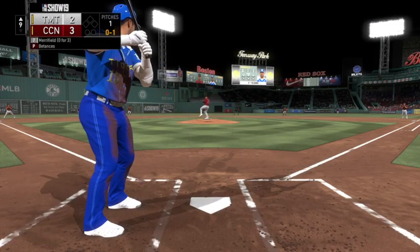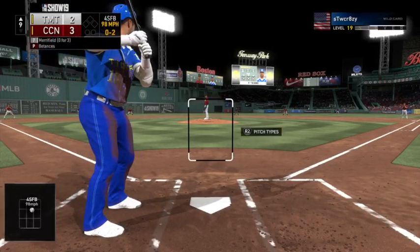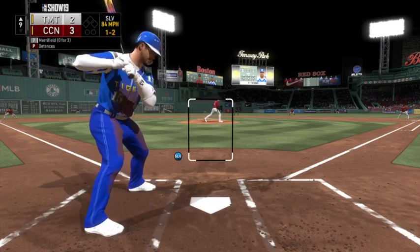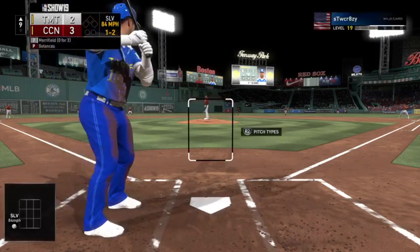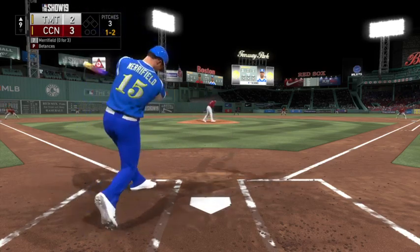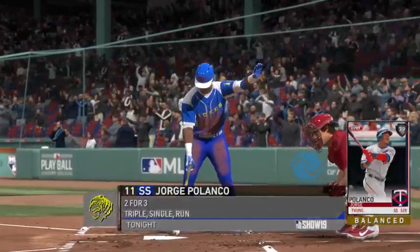0-1. That's in there. And he's deep in the hole now. 0-2. Merrifield behind, a ball and 2 strikes. And a swing and a miss. Good pitch there for the first out here in the 9th.